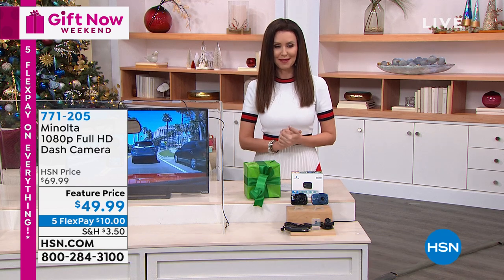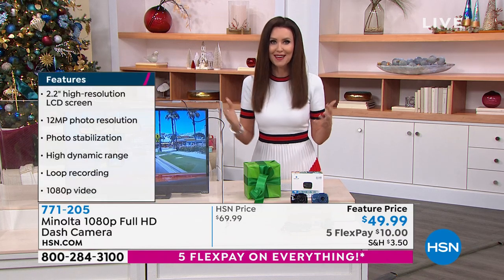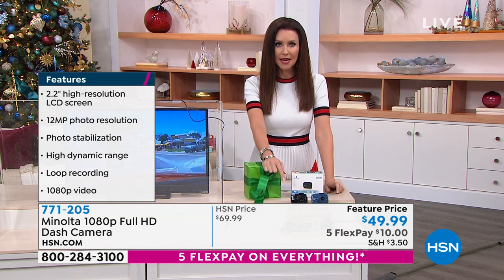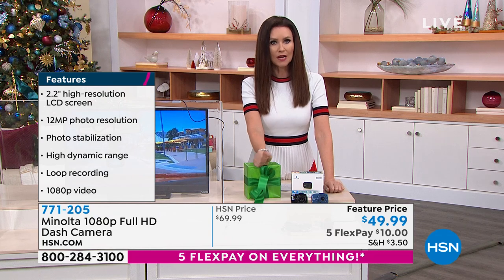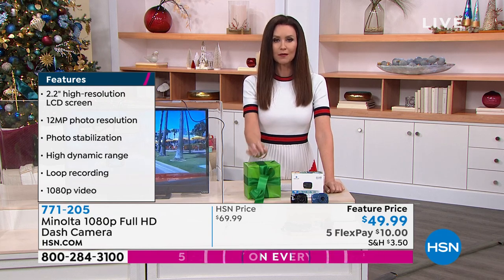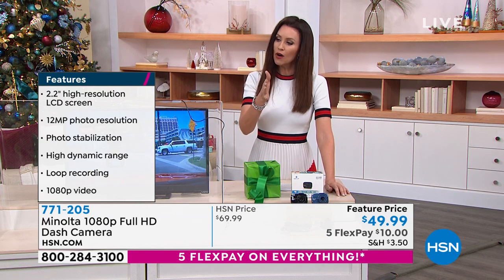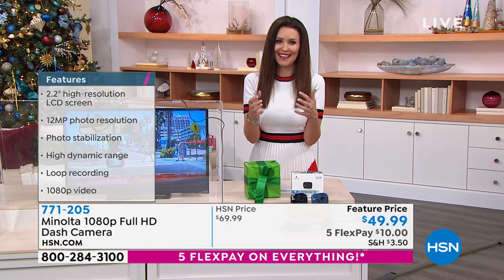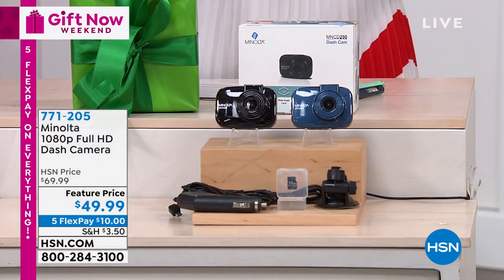I just told my sister about this. She's got three new teenage drivers. Yes, she has triplets, and they all became driving age all at the same time. That's how it works. So I said, you have to have a dash cam because this is the only way to prove that you were not in the wrong, that you were doing what you should have done. That person backed into you, that person came into your lane. We got things falling all over the place. Hey, it's live TV, right?